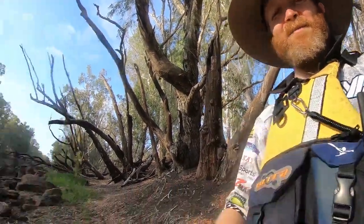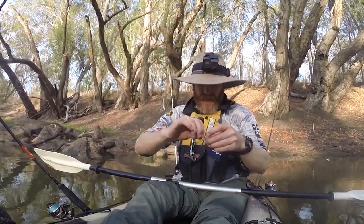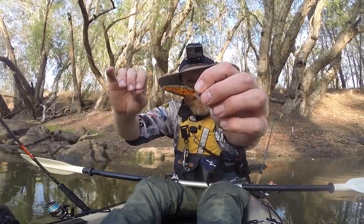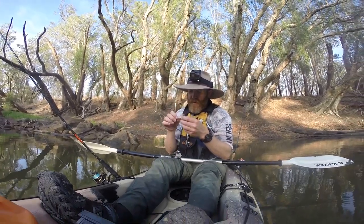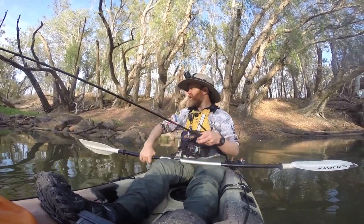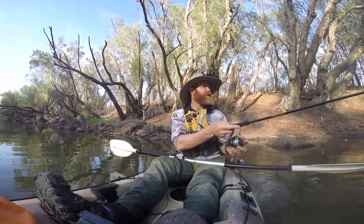Yes, so happy with that. Take our leader, and our leader's pretty good. That's our lure, little greedy guts. That's a greedy guts. 44, tiniest little size number 20 hooks. Back off on the drag, and it can still do its job.